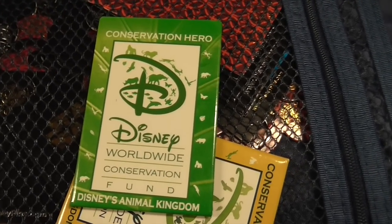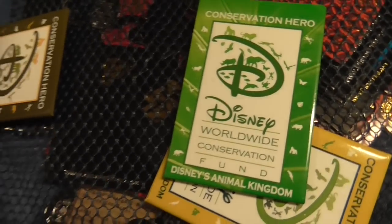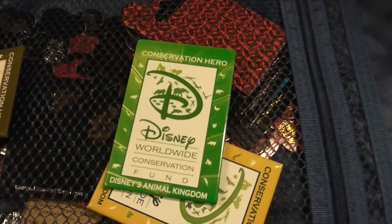So, there you have it. Those are all the card backs. Don't mind that mess. I don't think the card backs are worth anything, but I kind of just hold on to them anyways. But yeah, that was my Disney pin collection.